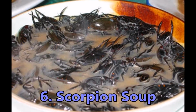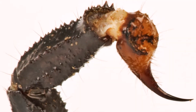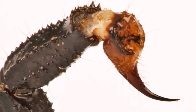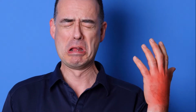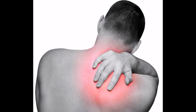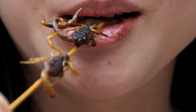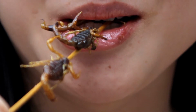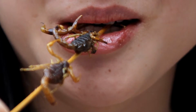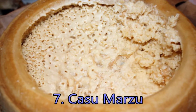Number 6. Scorpion soup. As its name implies, it is a soup made from scorpions. Preparing the dish alone is extremely dangerous. A man named Wing Li from China recently discovered this fact when he was stung by 3 scorpions as he tried to throw them in the pot. He was making the soup to help ease his rheumatism. Scorpions are usually eaten in southern China. Those who have eaten the soup say that the scorpions have a woody taste and should be eaten whole, except for the tip of the tail. Even though they say that the dish is safe when prepared correctly, I'm going to stick with ramen noodles for the meantime.